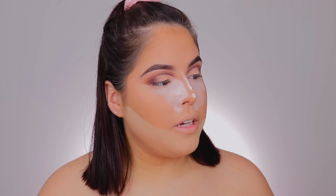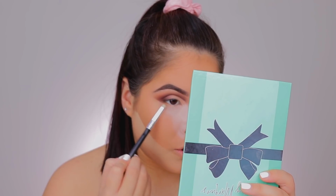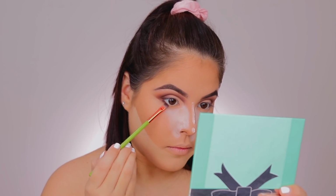So let's go ahead and finish the under eyes. I'm going to go back in with my Hoola bronzer and just a pencil brush, and I'm just going to work this in the lower lash line. Going in with a flat shader brush, I'm going to go back into the shade Cocoa from the Daisy Marquez palette, and I'm going to apply this really tight to my lower lash line.